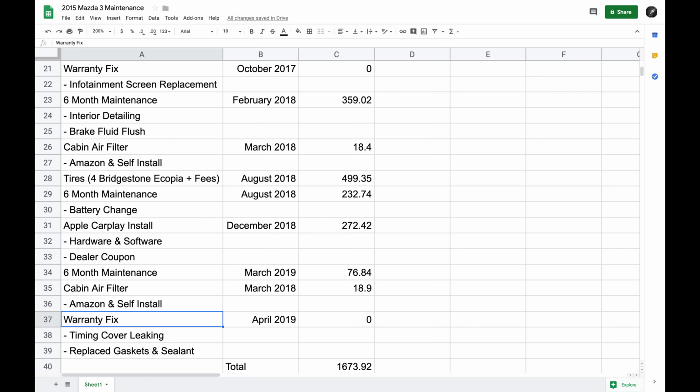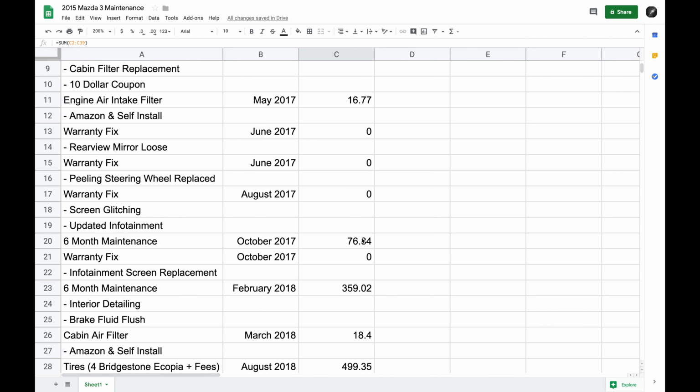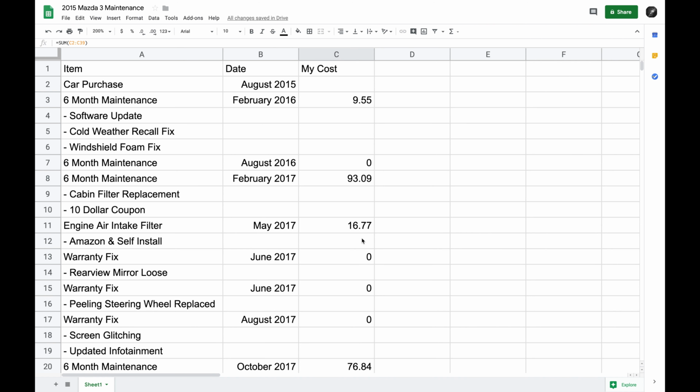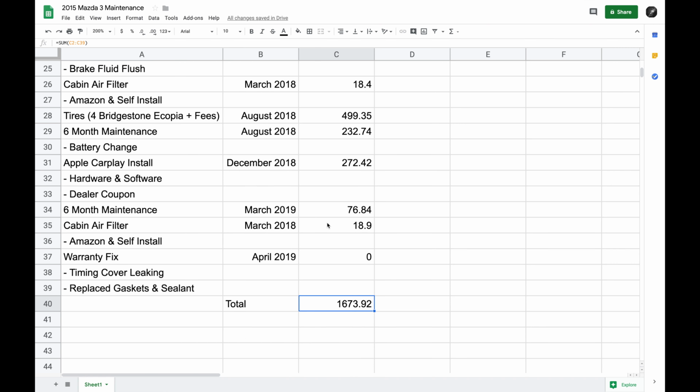The car cost me, if you add it all up, $1,673.92 just in, you could say, tires and dealer fees, maintenance fees, these sorts of things. So I'm not counting insurance or any other costs or gas. This is purely just kind of what you would have paid to the dealership if you had this car for 3.5 years. So if it wasn't for the warranty, it probably would have been at least $3,000 higher. But thanks to the warranty, all of the maintenance and changes I did cost me only $1,673.92 over a 3.5 year period.